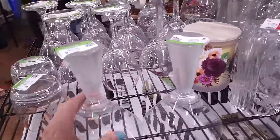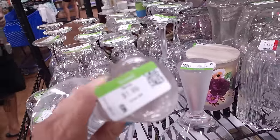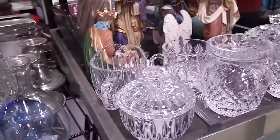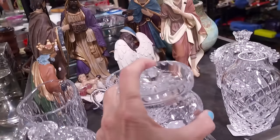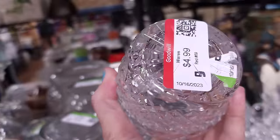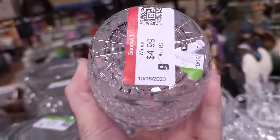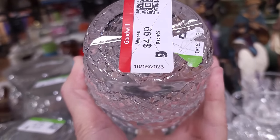Let's see what's on this one. Ooh, I am grabbing these. My favorite kind of martini glasses to find. Those are fantastic. We're gonna get those. Some of this looks like it could be some good crystal. Especially this one. That looks like Waterford. Looking for a mark. Don't see it right offhand, but I feel like this could be good.